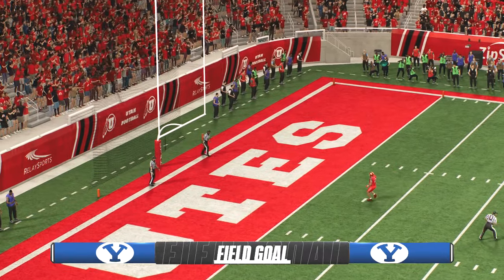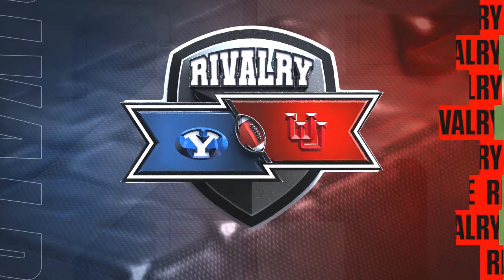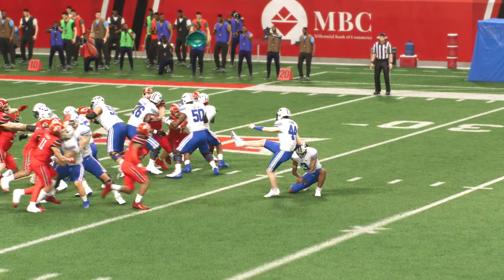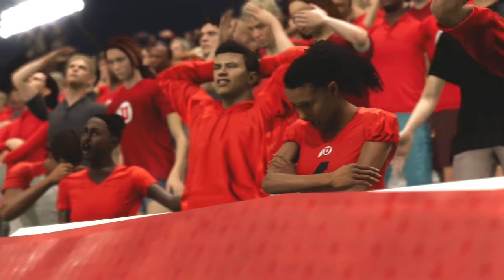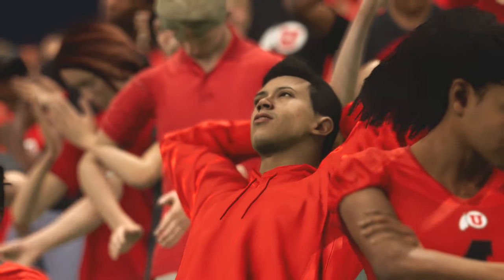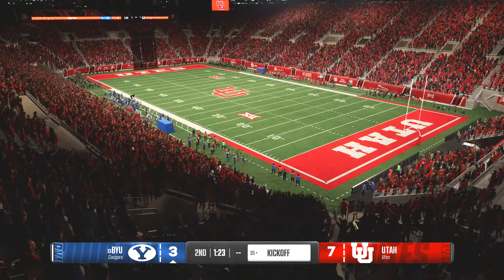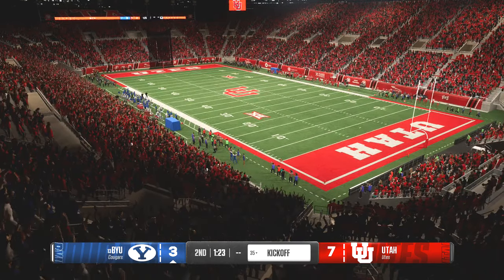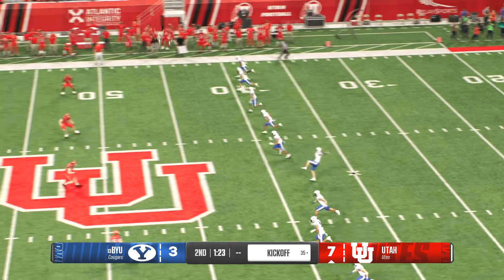The field goal is good. Snap, the hold, the kick, everything there perfect to put 3 points up here for the offense. They come away with 3 points on the drive, and now the kickoff team will boot it away.